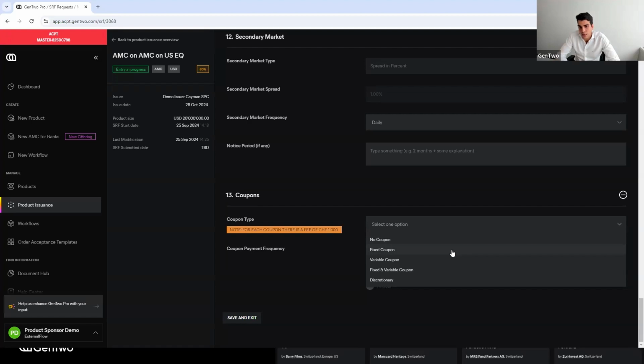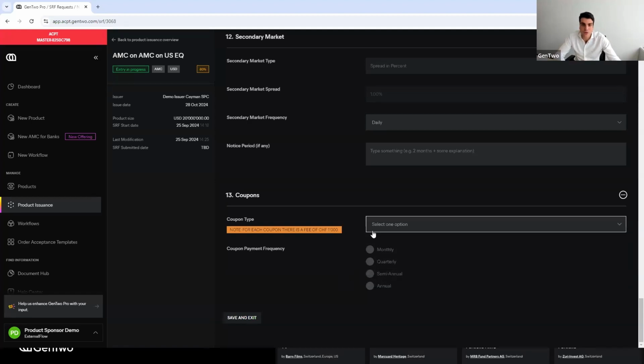So fixed means that you are gonna pay a fixed percentage. Variable is that when the coupon payment date approaches, you will decide how much you are gonna pay out to the investor. Then you can have a mix of fixed and variable. And then the discretionary means that you will pay the amount that you want and when you want, basically. And then you can also have the frequency: monthly, quarterly, semi-annual, or annual. Here, I'm not going to pay any coupon.